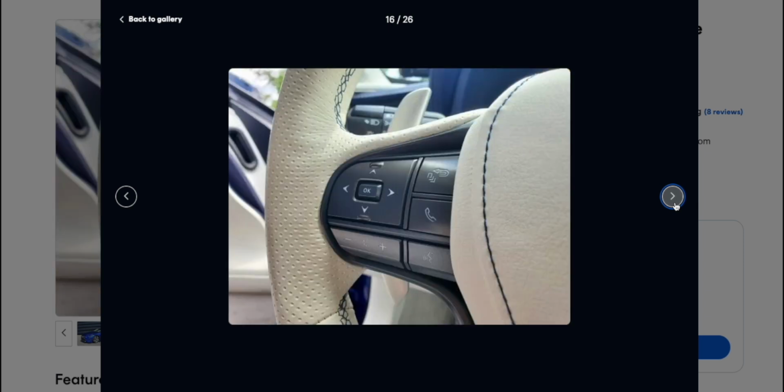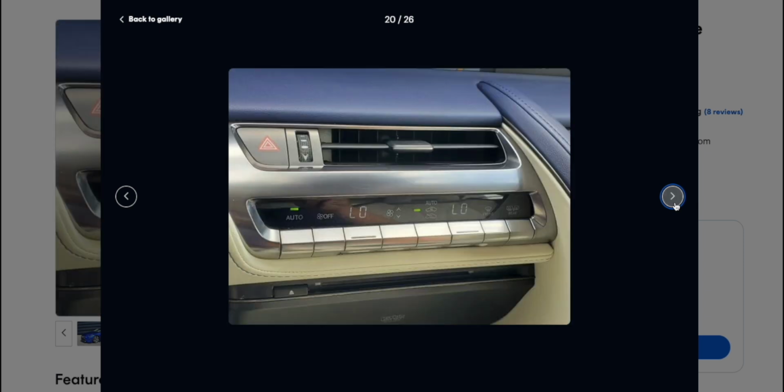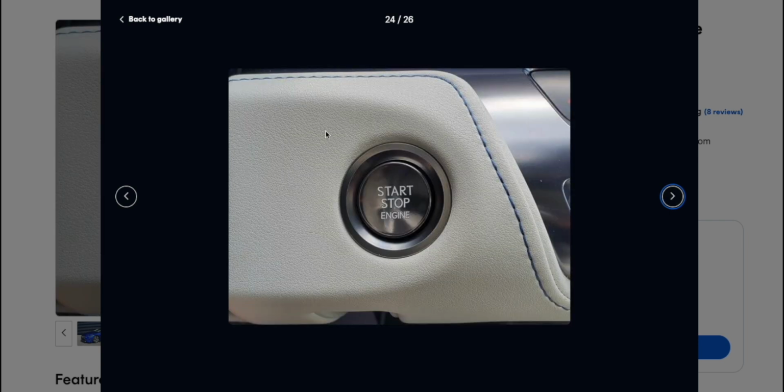Okay. Everything looks to be in good condition. We'll talk about the mileage here in just a few moments, right? Don't see any scratches, maybe a light one right there. I think honestly, if I'm being honest with you, you're going to have to inspect this white interior, although it looks really good right there.